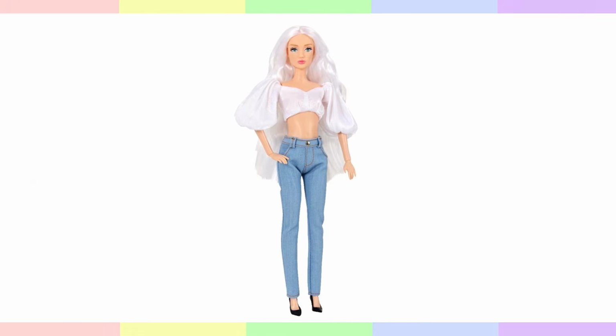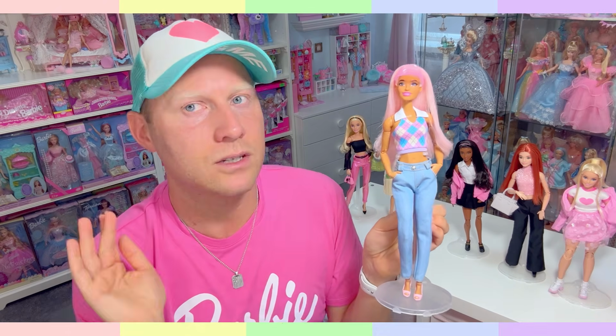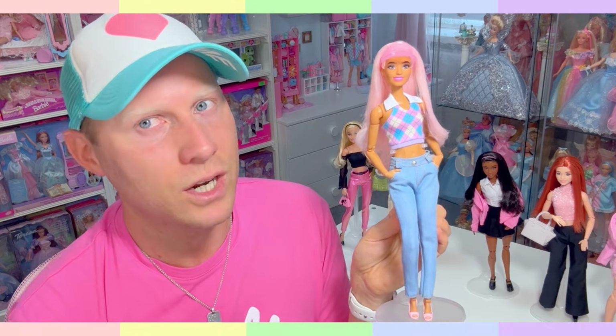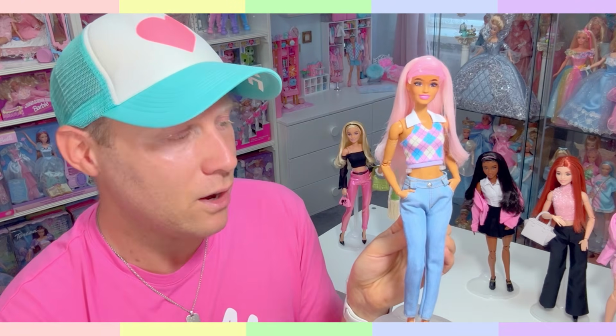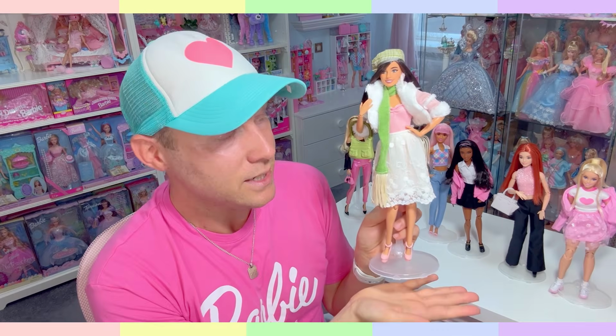And for her body of choice, anything that comes close to peach top made to move is a good choice for her. And I definitely am gonna have some redressing fun with this one. But for now, this is her look. And over to this gal.